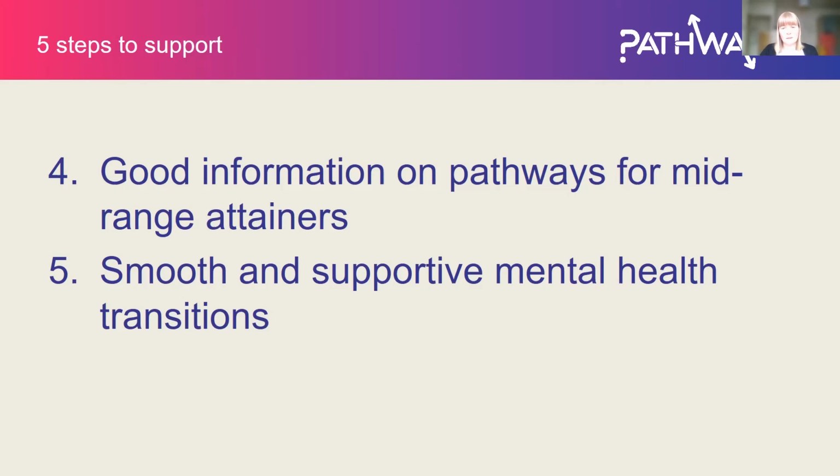The final 2 steps of Dr. Harrison's work focused on removing the local authority postcode lottery and having stronger second chance routes into higher education. These are national issues that need changing at a government level, but if you feel committed to helping all students achieve their potential, then please campaign and advocate for change where you can.